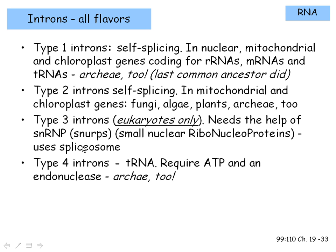The type 1 and type 2s are so sufficient at self-splicing that you can make those RNAs in vitro as pure RNA and watch them splice themselves. Whereas by contrast, type 3 really needs these SNRPs. The fourth kind of intron, type 4 introns, are in transfer RNAs. And this splicing process actually requires energy and an endonuclease. And interestingly enough, this one is also present in the archaea. So we see 3 of the 4 types are present in the archaea. It's only the type 3 type with the SNRPs that's uniquely eukaryotic. Any questions there before I discuss in a little more detail?